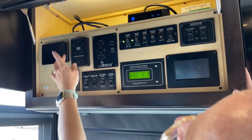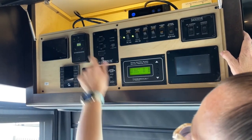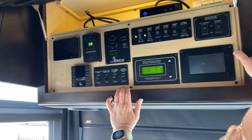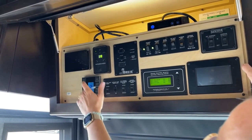Here we have, oh, do we have you on? There we go. We have our wine guard system here. This is going to tell us how many TV stations we have locally. So this is a Winegard antenna. We've got 19 stations coming in. This is your Girard awnings. This is where you turn your lights on and off. This is where you put your awnings controls in and out.